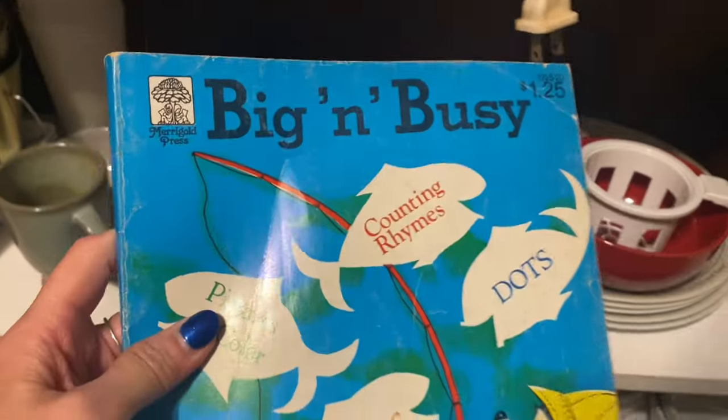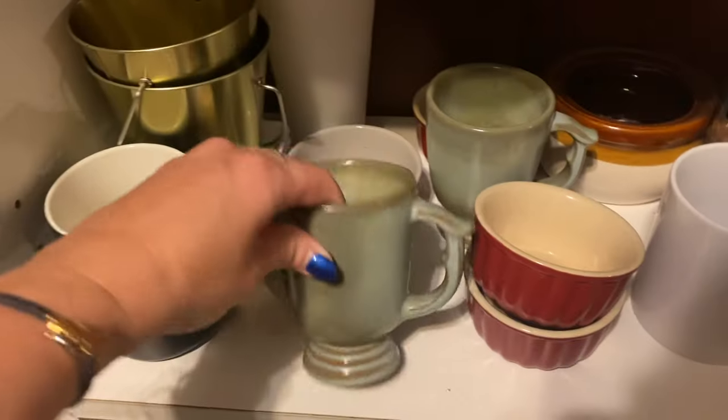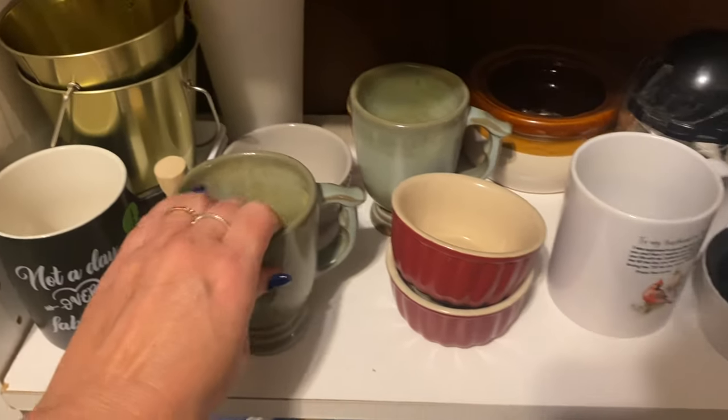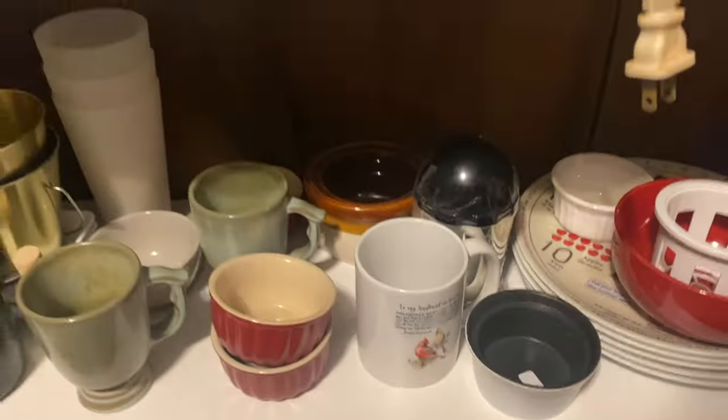But I did find this and a whole bunch of other stuff, y'all. I'm just not able to show you, because I am looking and it's getting pretty busy in here.